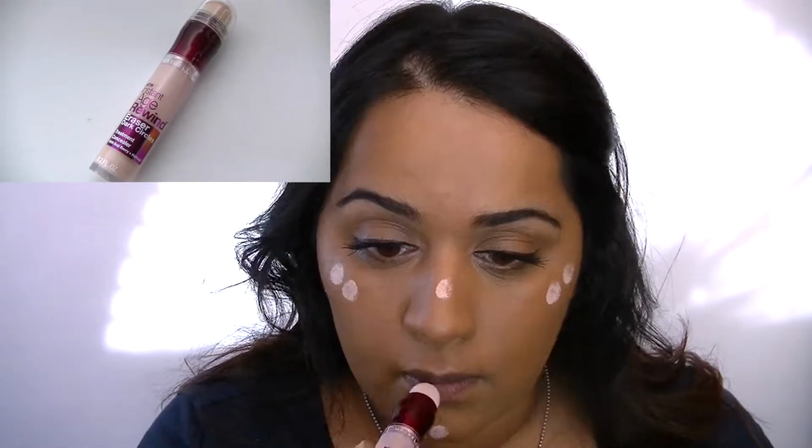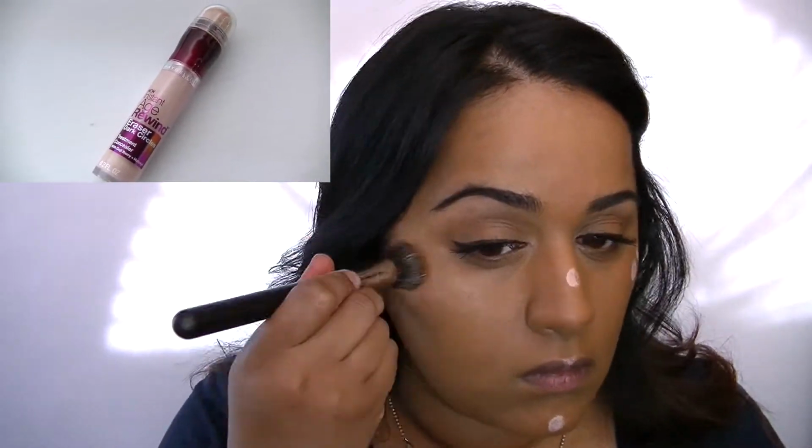To highlight my cheekbone, bridge of my nose, chin, cupid's bow, and lower lip, I'm applying again the Maybelline Instant Age Rewind Brightener, which, again, I'm really liking. You can see that it's not a shiny finish, it is just very subtle.